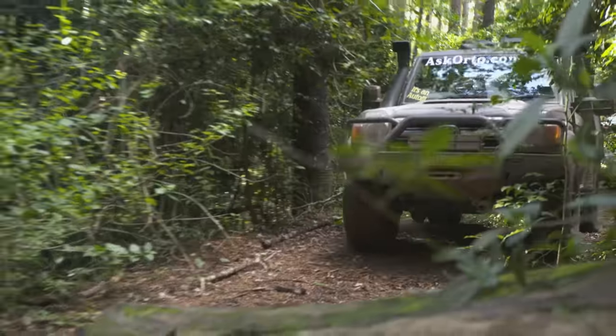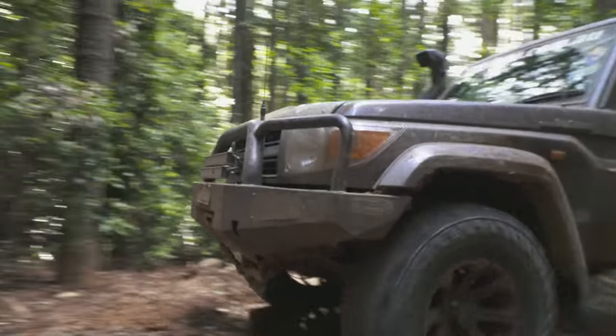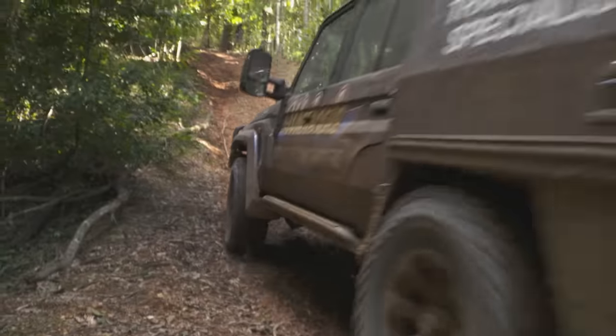Alright, Rocket, let's sing, mate. Rocket has a tendency to lift wheels. Let's see how he goes on this short but steep bit of track.